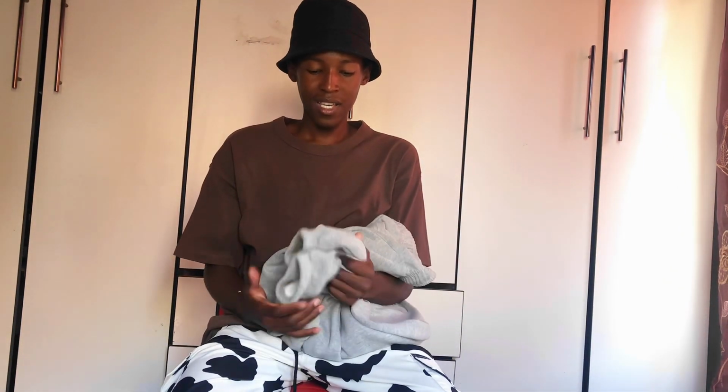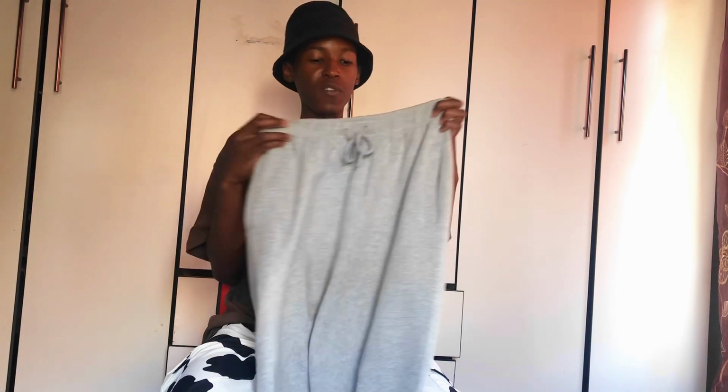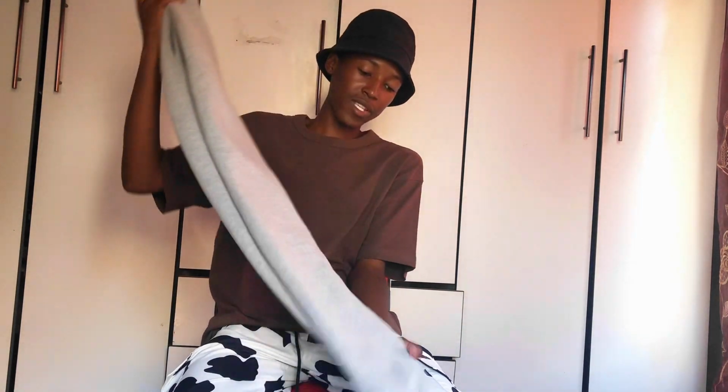But guys, these pants, the quality, bro, the quality is super nice. I think these are also made of cotton, and yeah, I really like them also. And you could style gray sweatpants in many different ways, like I've mentioned now. Another item that I got, guys, is this.